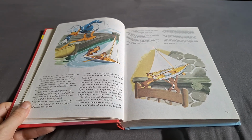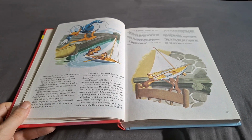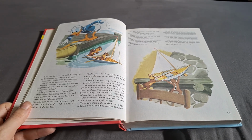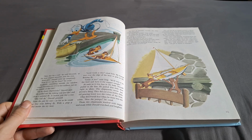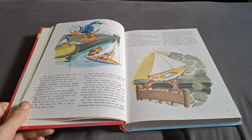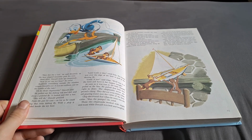Chip and Dale set sail once more. Before Donald could launch his swift canoe, they had touched at the island shore. As Donald was paddling briskly along, he heard a brisk rat-tat-tat-tat. The oak tree on the island seemed to shiver and shake as its store of acorns rained down. The busy little chipmunks finished dancing on the branches. Then they hauled their harvest on board the sailboat.